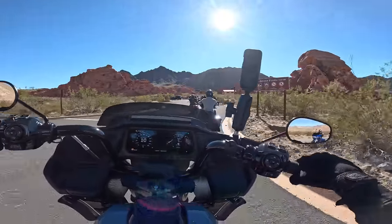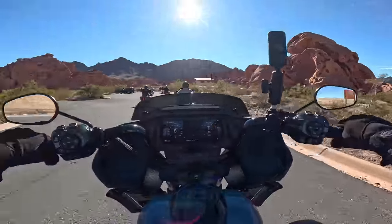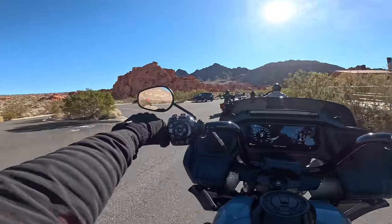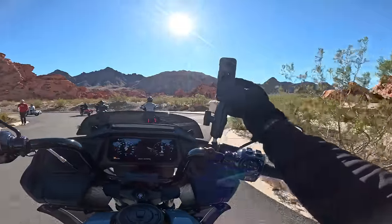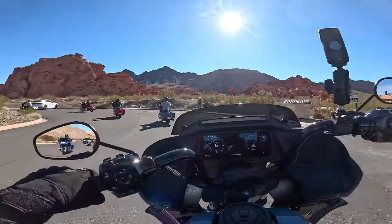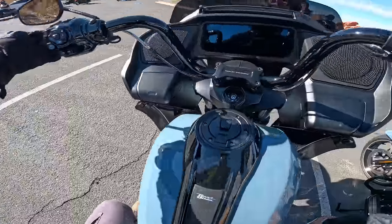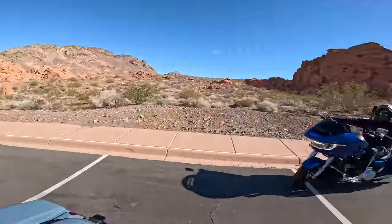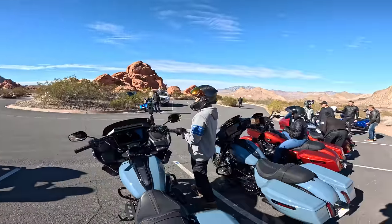Redstone picnic area. Holy cow, look at that. It's amazing. All right, we're gonna take a break here in this absolutely amazing scenery. Look at this.